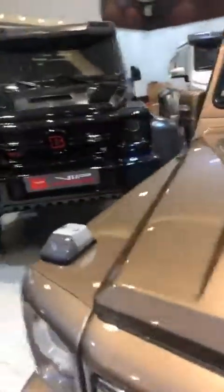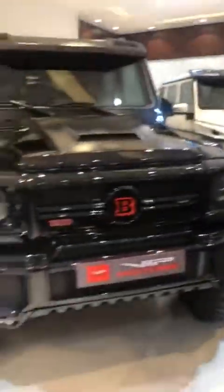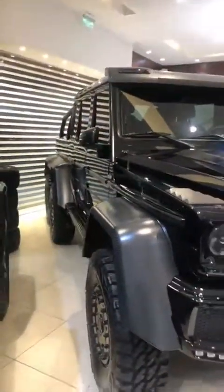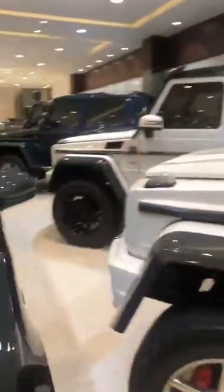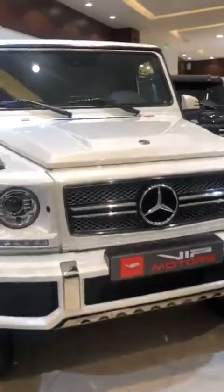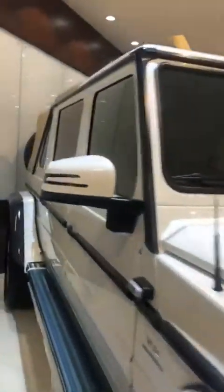I love this, look, you see all these Monster Brabus 6x6. But there's one, this Maybach, which is really, really nice. Guys, it's like a Maybach G-Wagon, and it's convertible, and it's bigger than usual. It's so nice. In the back, see? You can actually open it.